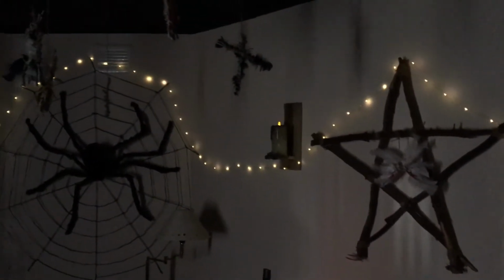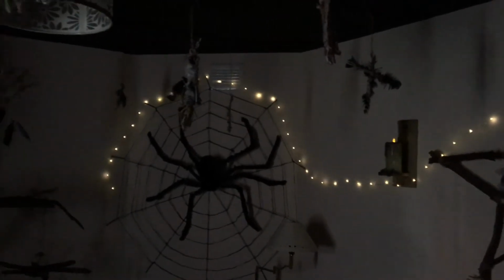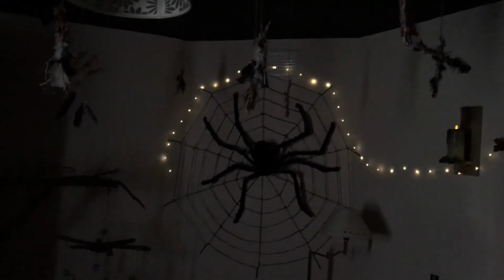And around the little tree jar thingamajig. So you get the idea of what it's going to look like when we do film. This dark, creepy atmosphere. Obviously, it's not going to look the same as this because this is just on my mobile phone.